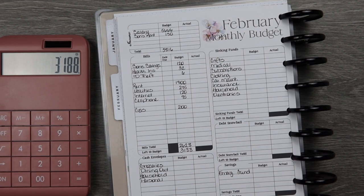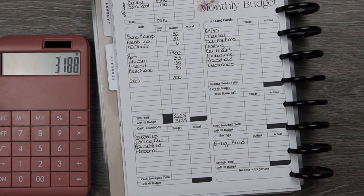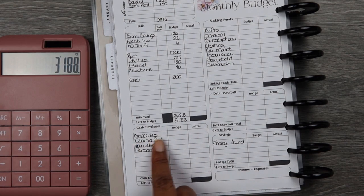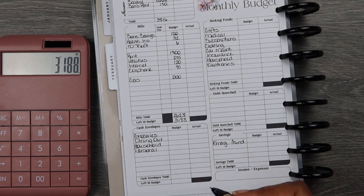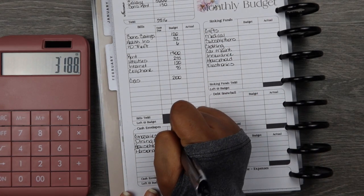All right, so we're going to get down into my cash envelopes. Scooch this right on up. Sorry if I get out of frame, y'all. Sometimes I will forget to look through the viewfinder. Groceries still going to stay the same at $150 per week. And so there's 4 Sundays in February. So I'm going to budget $600 for my food.